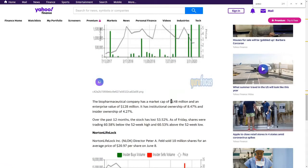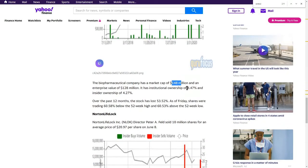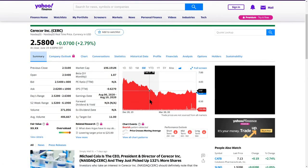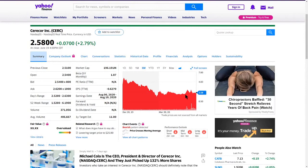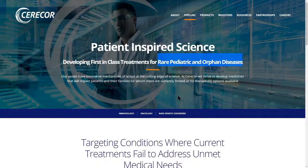Market cap is 148 million. Institutional ownership is 8.47%. The stock has lost 53% in the past 12 months. That's why we need to have a good entry point. But there are a lot of catalysts, and that's the good thing about biotech. A good entry point is about $2.25 or 2.20, which is around the price we saw the insider trading activity recently. So that's pretty good. Let's move on.